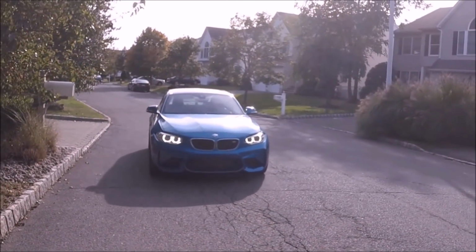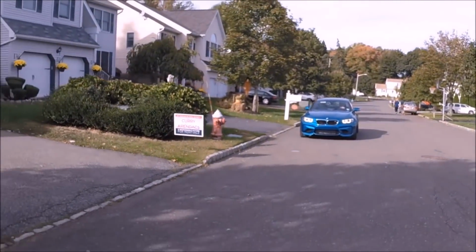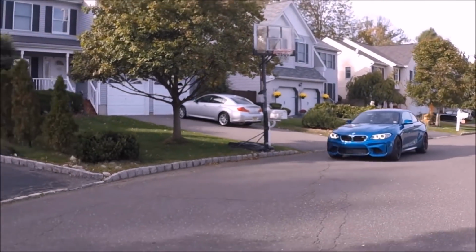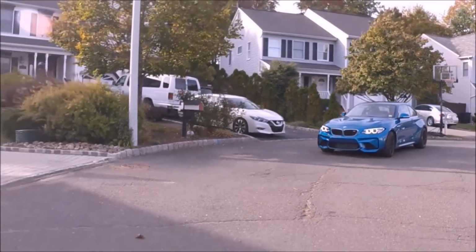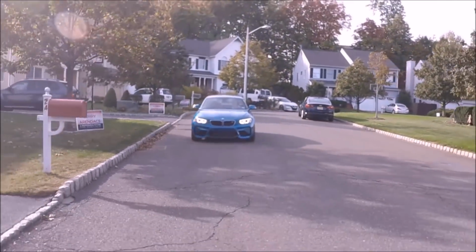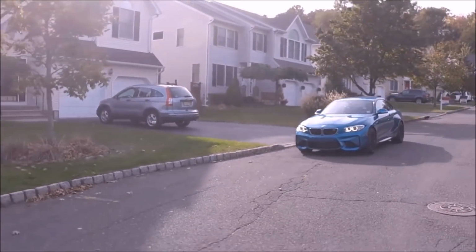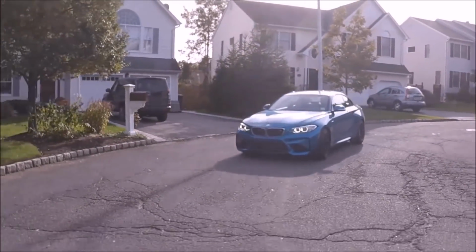Now, in comfort mode, it drives like a regular BMW. It's kind of like blah. It's a regular 2 Series. You really have to put it in Sport or Sport Plus for it to come alive. Now, this car will rev match for you, as you know. I'm sure you've seen that in every video. Unlike the 1M, where you actually have to rev match, this car will do it for you. You can shut it off. You can go in Sport Plus mode, and then you can do an extra step and shut off the electronic nannies, and then you could heel toe yourself.